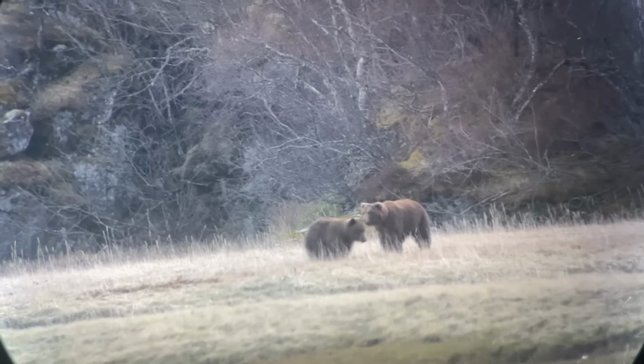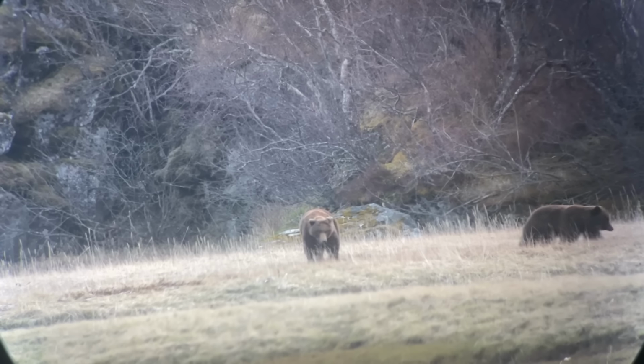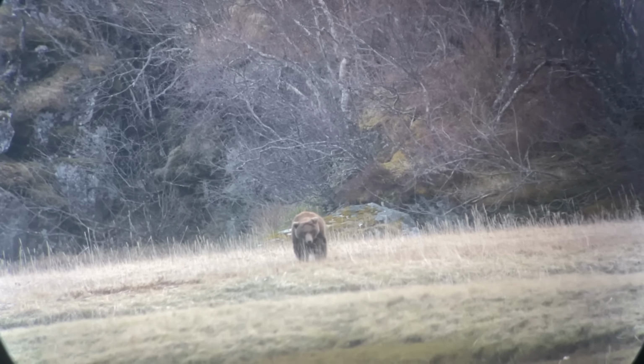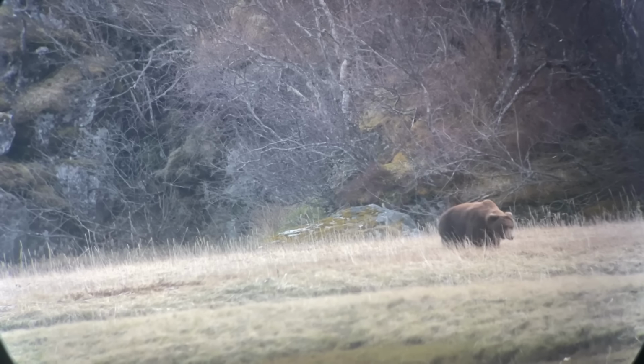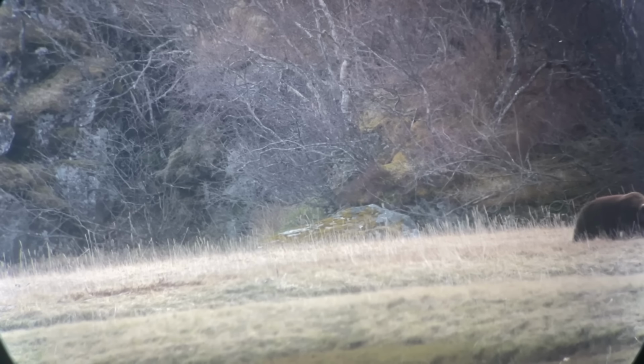He's not a bad bear. His ears are towards the side of his head. I think he walks that sow over here. If you want to, we can drop down this ditch and get closer. Okay. Want me to stay here and I film from here? You might as well. Just keep a low profile. Don't let him see you.